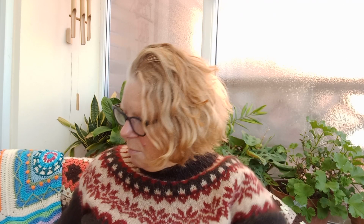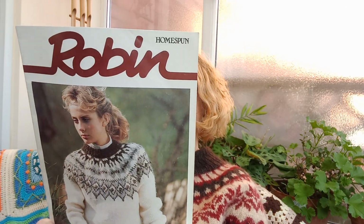And then the other one, which is more recent, is sort of an Icelandic one. And look on the back, there's almost a Lady Di thing. You can tell when this was done. So again, I think this was the 80s when I remember when I did my first Icelandic jumper, and it was all very much in vogue then. And there you go, look at that. That is 80s, isn't it?